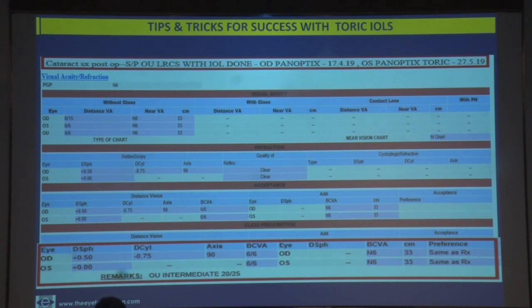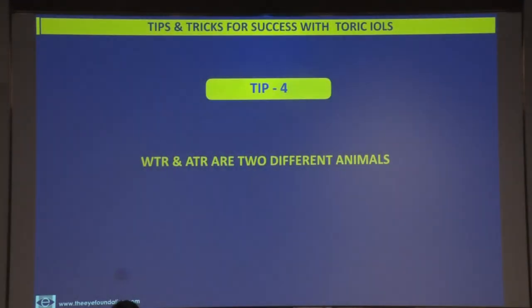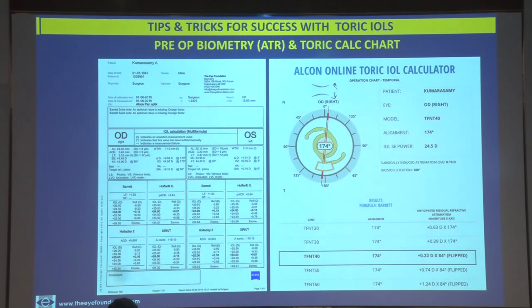So we took up the first eye, which had received a plain multifocal intraocular lens, for a laser vision correction subsequently. So the importance of dealing with astigmatism, especially if you are contemplating a trifocal or multifocal intraocular lens, cannot be overemphasized. You also have to understand that with the rule astigmatism and against the rule astigmatism are entirely two different animals, and they have to be dealt with accordingly.